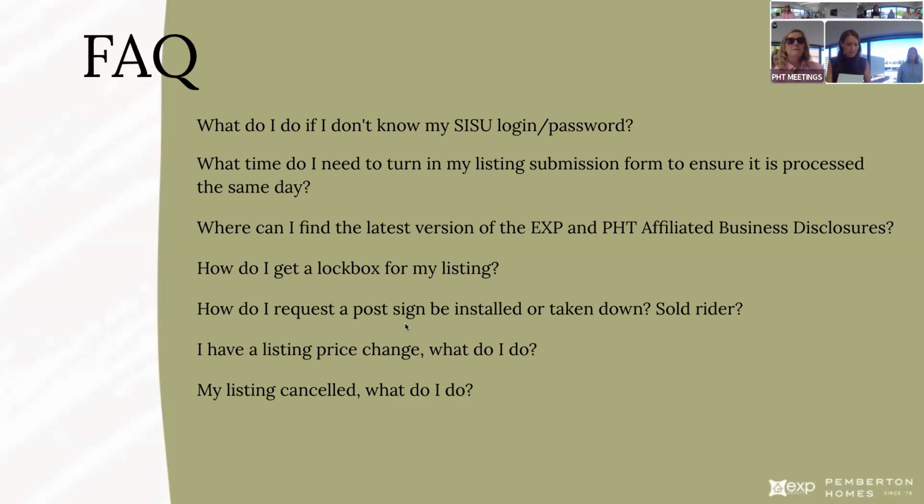And then, how do I request post signs installed or taken down? As long as you said yes, I want a post sign in your listing submission, I take care of that. You don't have to remind me or ask me to do anything. If you have a listing price change, there's an MLS listing change form that needs to be filled out, signed, and submitted to me via email. I'll go into Add Edit and change the price, and then I'll upload that form to SkySlope just to keep the broker in the loop.